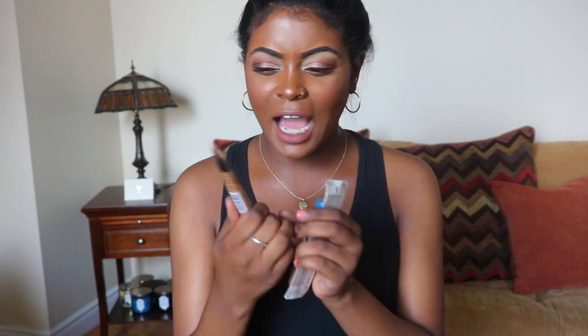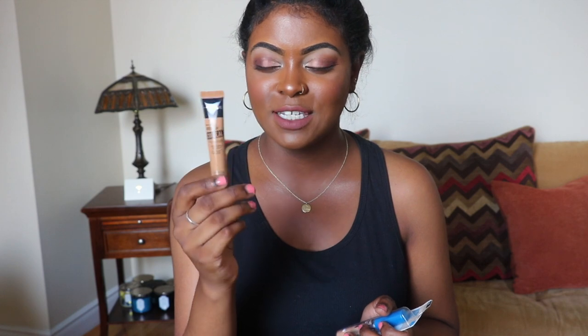And the Master Conceal, I picked it up because the packaging kind of reminds me of one of my first high-end concealers that I purchased, which is the Makeup Forever Ultra HD Camouflage Concealer. I don't know if that's the exact name. I'll link it down below, but the packaging is very similar. So I wanted to know if they perform the same, and I don't really see many people that look like me really raving about these concealers, so I want to try that out for you guys. And I love a good concealer. Concealer is my life.